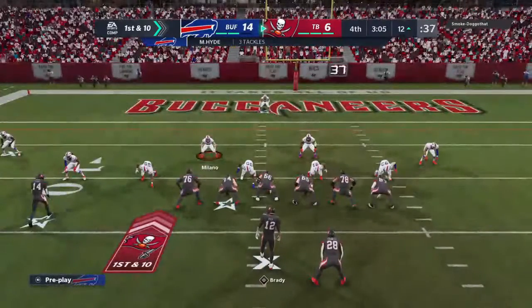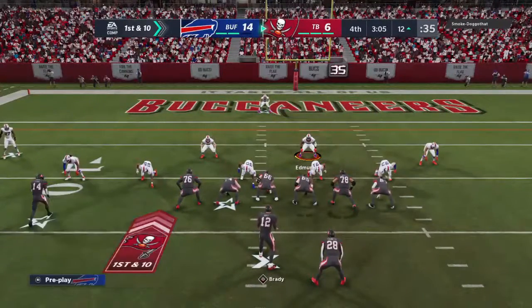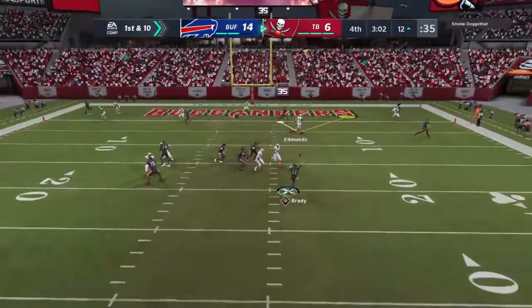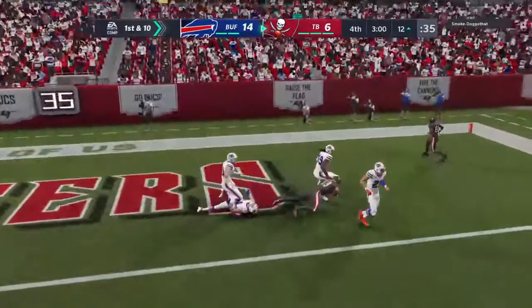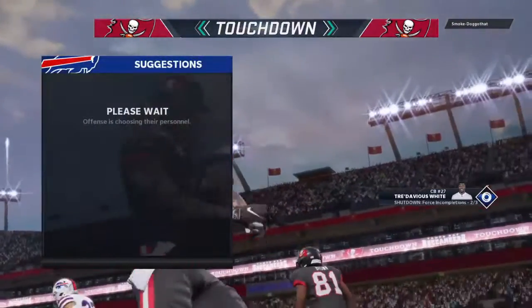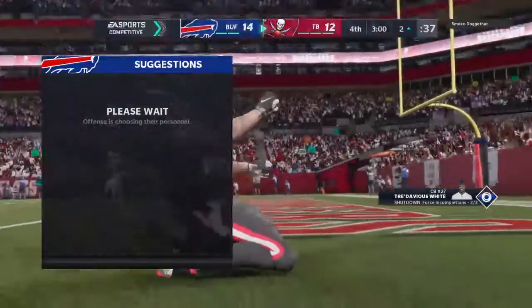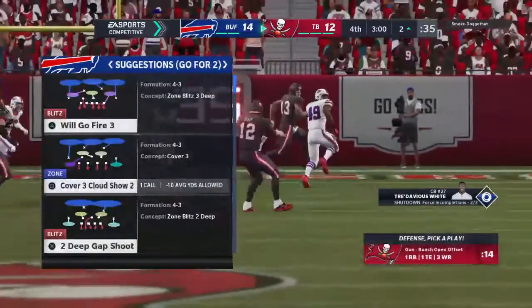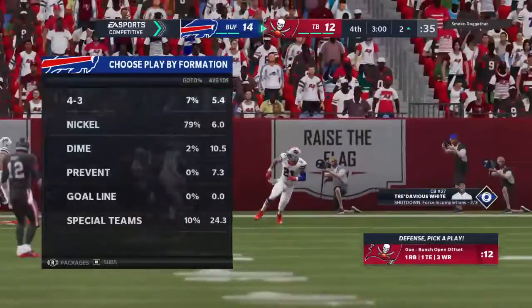From down at the 12, it's 1st and 10. Again, it's Brady. And Evans hauls it in. Touchdown, Bucs. Mike Evans there to make the grab. And the Bucs are within a 2-point conversion of tying us up.